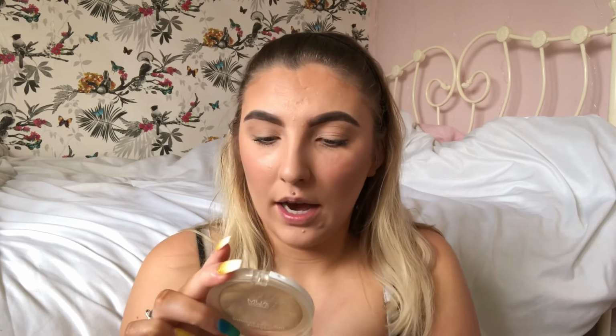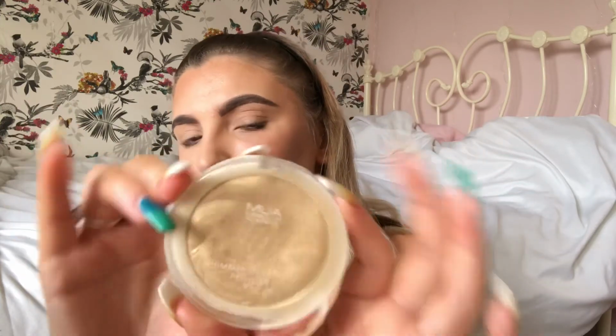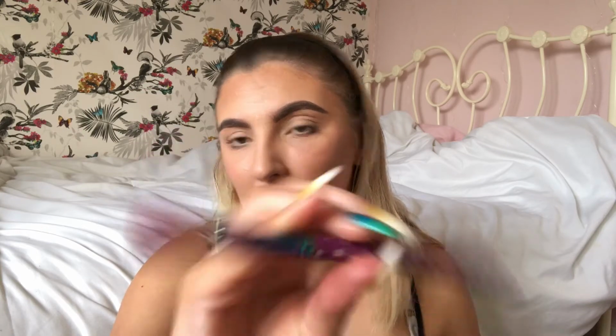So the highlighter that I'm going to be using, again, is the MUA Shimmer Highlight Powder in the golden shade, which I love. This is gorgeous. And I'm taking my Spectrum B08 brush, which is like this little tulip shaped brush here. This is my new favourite brush for doing highlight. And then we're just going to add it to where I have that already natural glow, but we're going to make it more intense, as you guys can see.